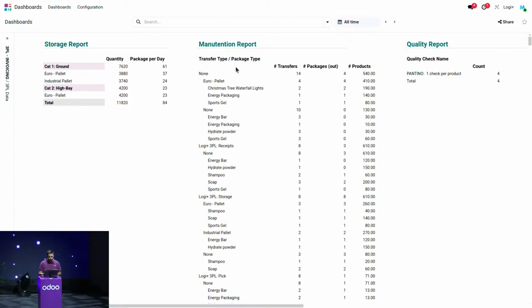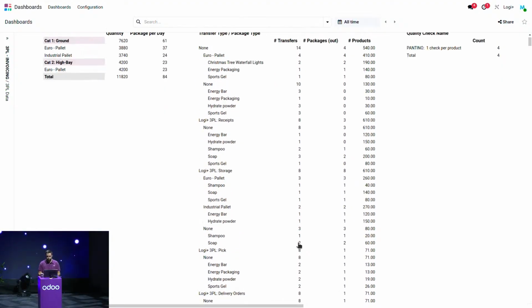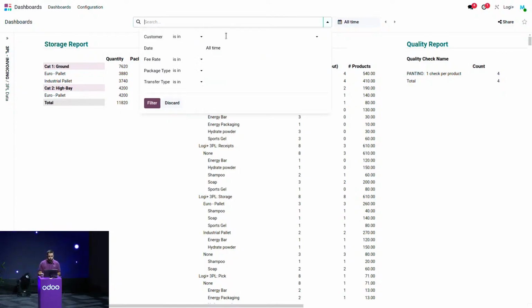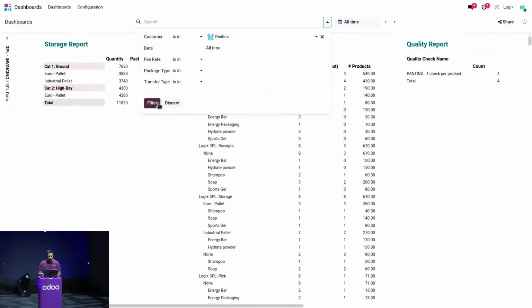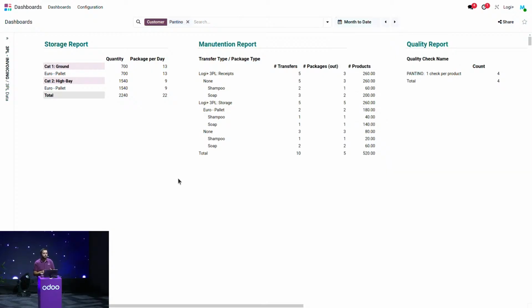Then you have the report of manutention. This is the number of moves that you did in total, whether receipts, deliveries, or even storage, or picking. And you have the total at the end. And finally, the quality report is the number of quality checks that you did for this client. And talking about the client, I can just use a filter, choose my customer, in this case Pantino. I filter, and then I can select the time as well. So I will choose the month to date, so September. I click on September, and boom. I have my final report, I have my data, I just have now to do the final invoice.